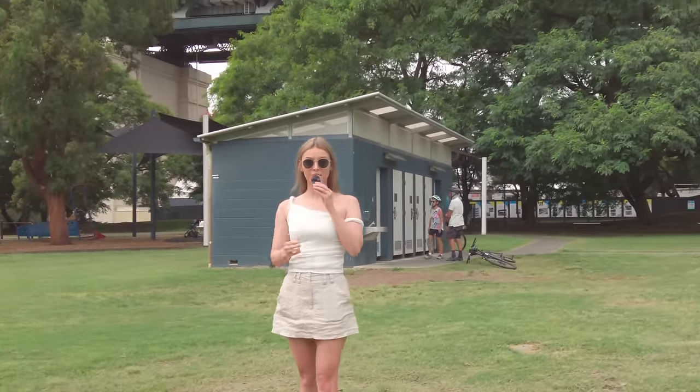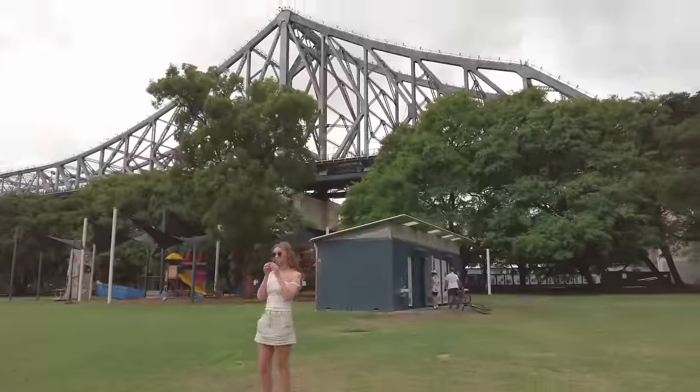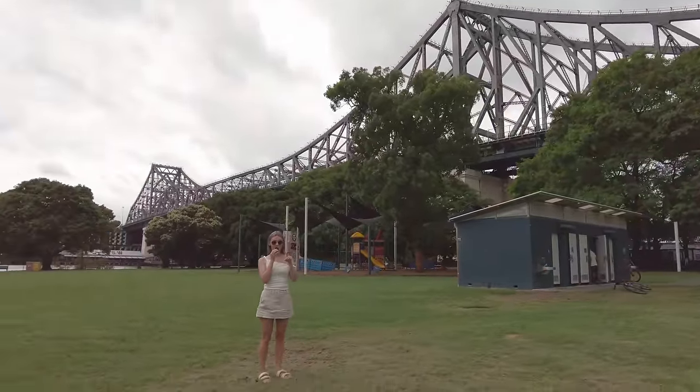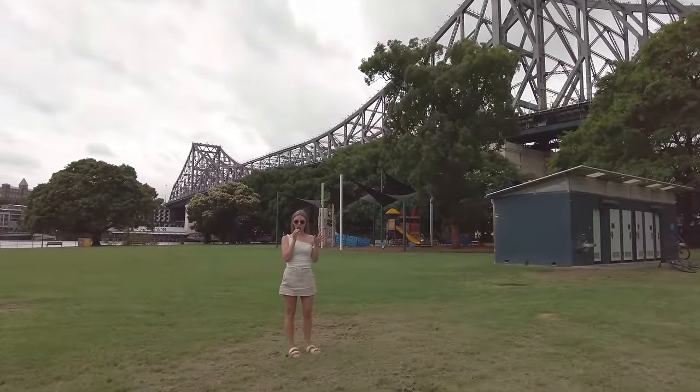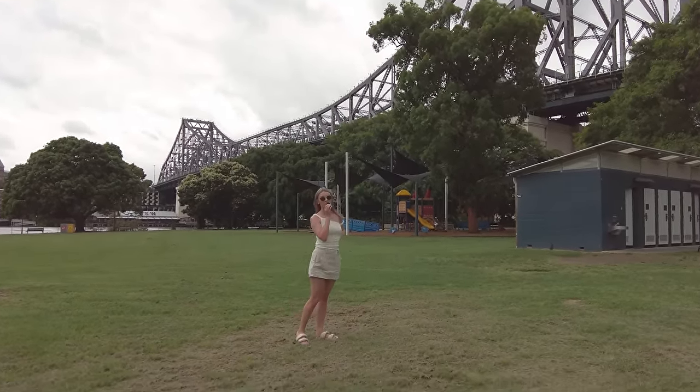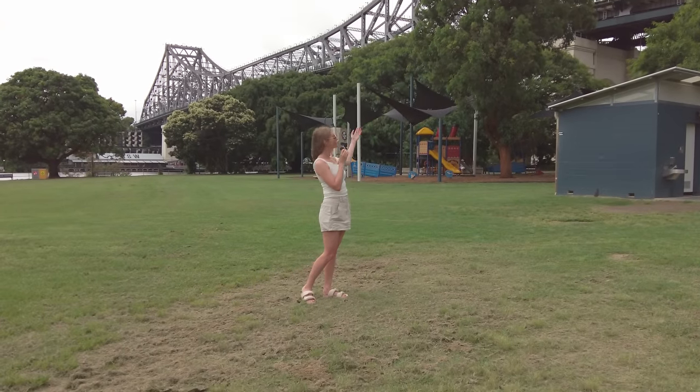If you didn't know, I'm from Brisbane, so today I thought I would show you around a little bit. Behind me, we have one of Brisbane's most famous landmarks, not to get mistaken for the big one in Sydney. What's that called? The Harbour Bridge. This is the Story Bridge. It's not as good, but it's all we got, so here she is.